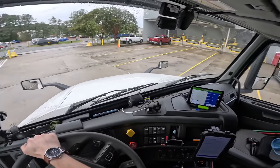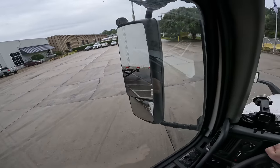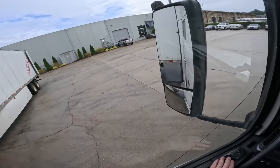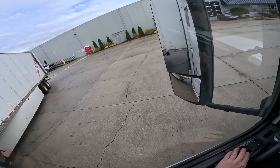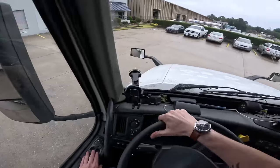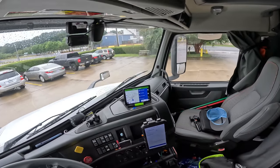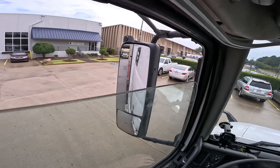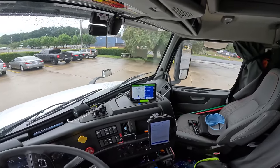Because I'm at an awkward spot here. So, I can't get that very far one. So I'm going to try to match where my tandems are. And now we're going to start to get under it now. There we go. Lined her up, boy. All right, that's about as good as I could get her.